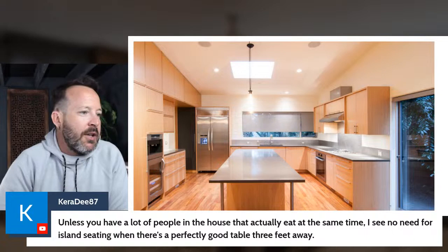I think that's very good. Kara's here. What's she saying? Unless you have a lot of people in the house that actually eat at the same time, I see no need for island seating, or there's a perfectly good table 3 feet away. Oh, yeah. So interesting.